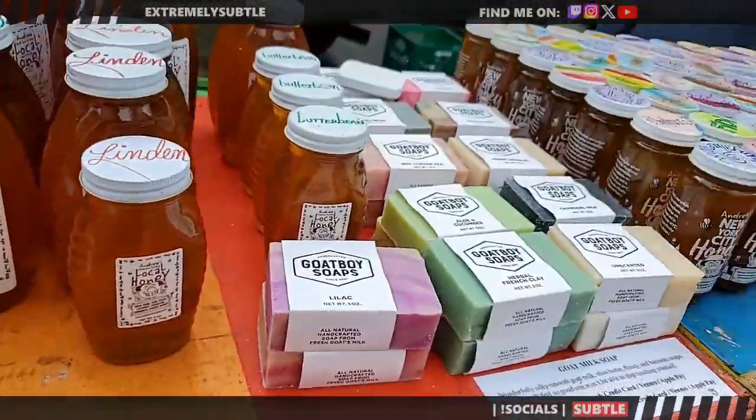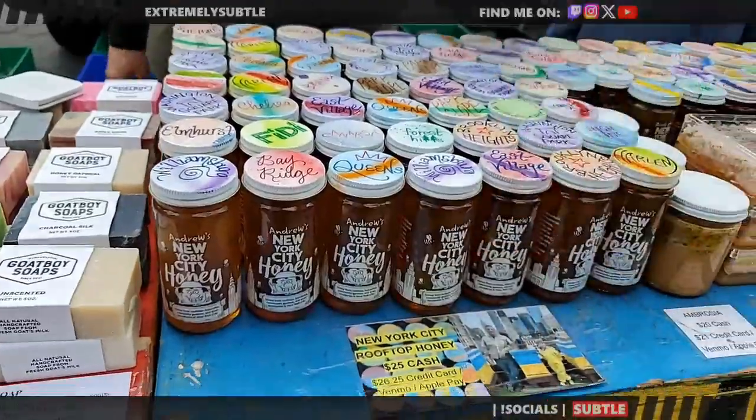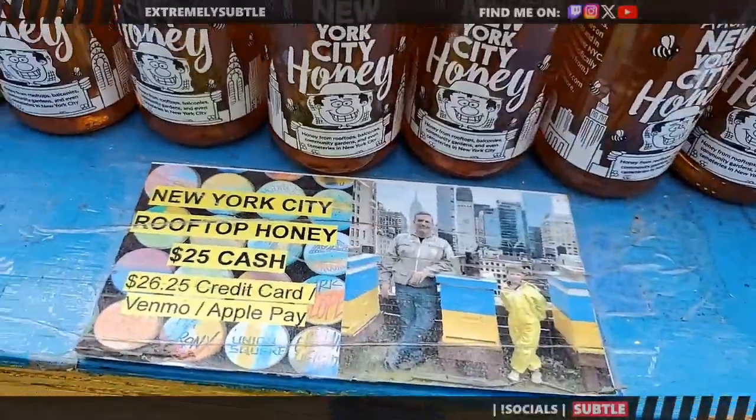We have honey from New York City rooftops. Like these were made right up on top of buildings in New York City. Oh, cool. Wow, look at that. You got the photo right there, the rooftops.